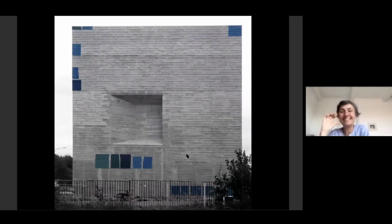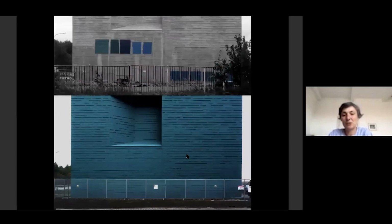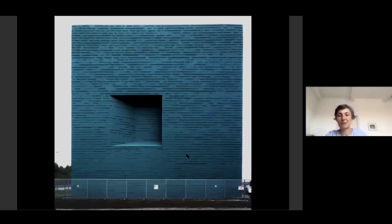Many of our colleagues even say it should have remained concrete, but we still wanted to paint it in petrol blue. And you can see we spent a lot of time here at different moments of the day with different types of daylight to find out now what would be the real petrol blue. And I think in the end it became a mix out of two of those to become this building.